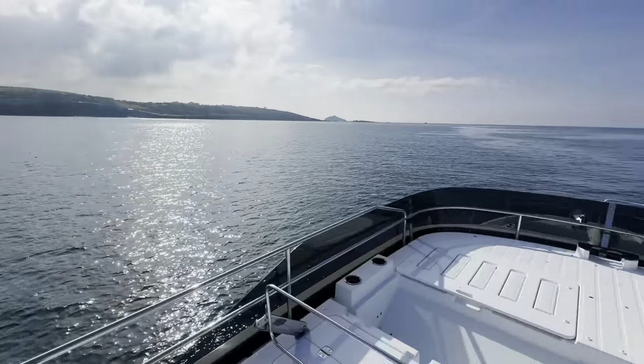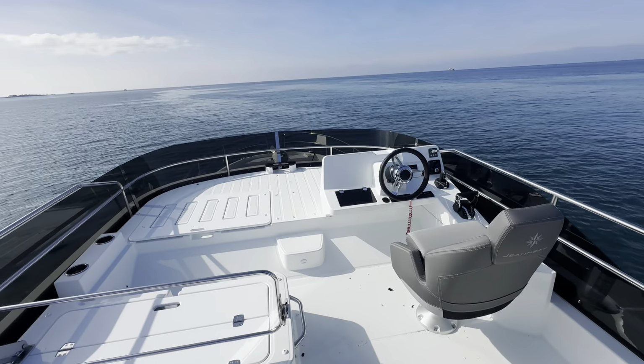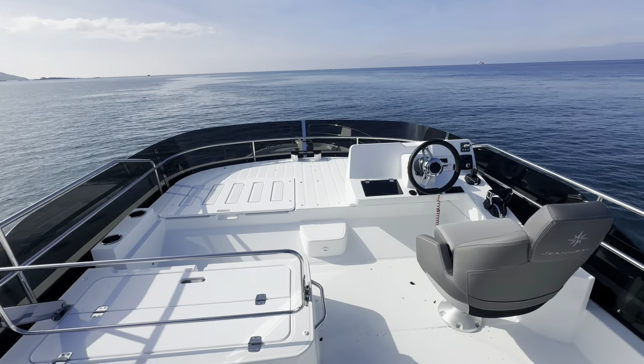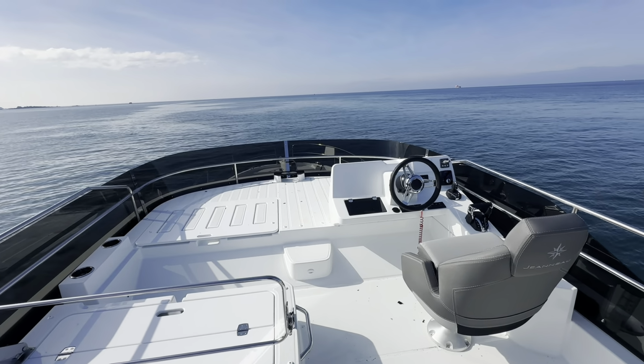And actually nice and stable up here. A lot of fly bridges you tend to find, if they're quite small on a small boat, the boat bobs around, but that's certainly not the case on this boat. It's such a beamy, steady boat.